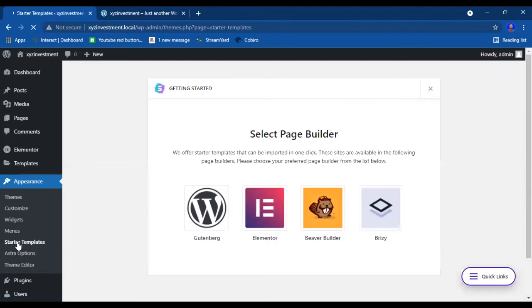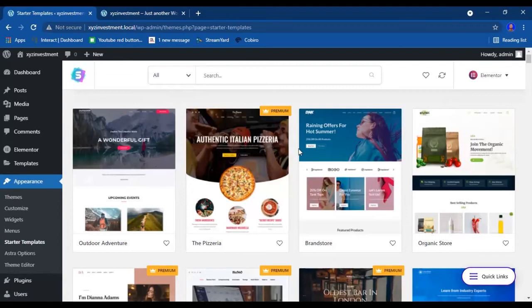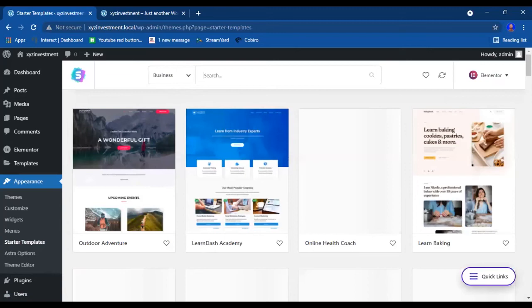So because we are using Elementor, I'm going to select Elementor. I'll wait for that to load. So this is the interface we saw last week when we were talking about building a portfolio website. Like I always advise, for free tools, you go and select business, you select free. So basically this is going to generate all the free templates that have to do with business.